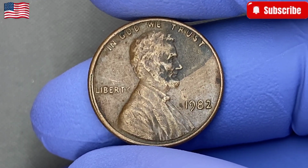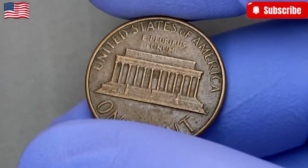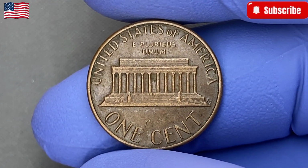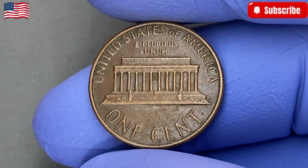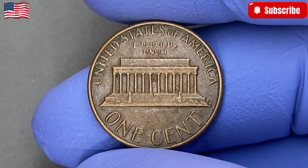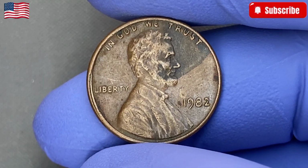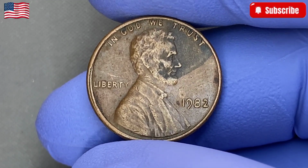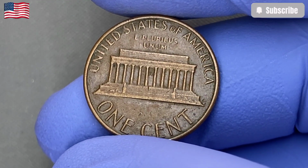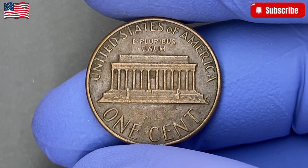entire history of the American penny and created rare varieties, hidden treasures, and valuable errors that collectors are still chasing with excitement. The year 1982 was a turning point for the U.S. Mint because it marked the transition from traditional copper pennies to the new copper-plated zinc composition. And this major shift resulted in multiple versions of the coin being struck, each one slightly different and creating an unforgettable moment in numismatic history.